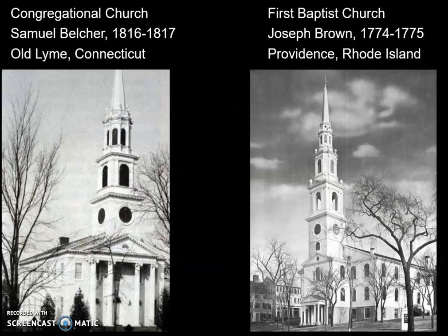In congregational buildings, as with houses, connections with the colonial era are unbroken. London's St. Martin's in the Field still is a major source of inspiration. While the steeples in the Old Lyme and Providence buildings are similar, the elongation of the classical portico in Old Lyme is fully characteristic of the later period.